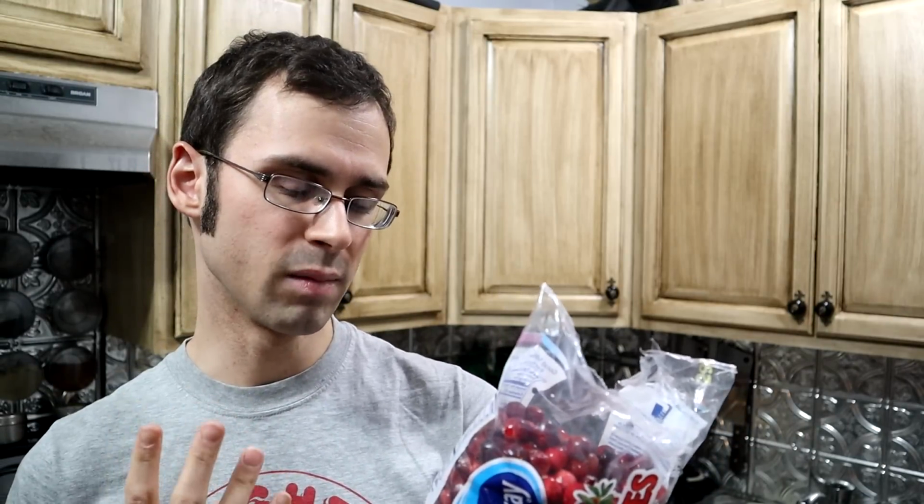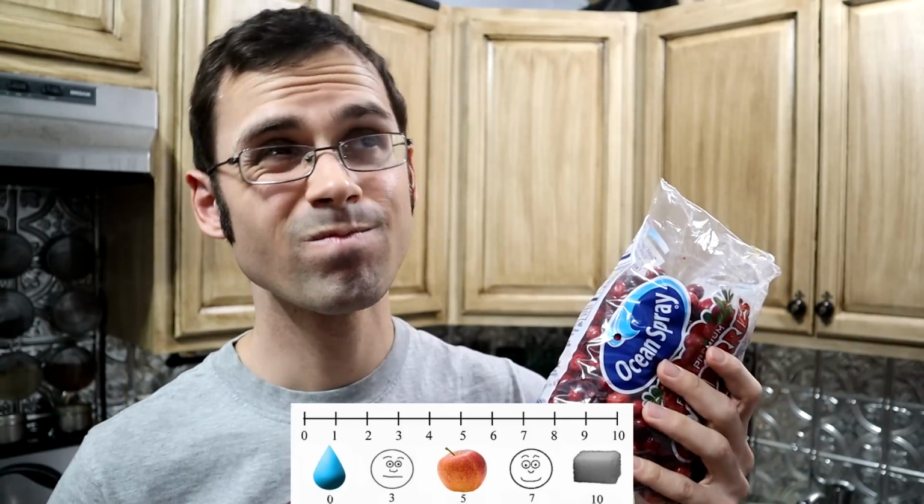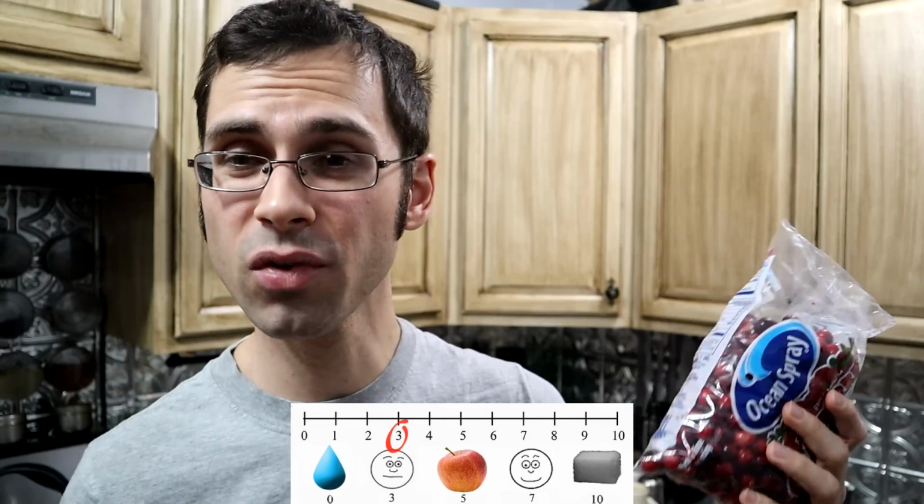I like cranberries. When you eat them fresh like this, they are very sour though. On a scale of 1 to 10, where 10's a lemon, this is like an 8. Pretty sour. Much more sour than blueberries. There's not a whole lot of sweetness to it either. On the bag it says 1 cup of these has 4 grams of sugar. It's not a lot. I'd say on a scale of 1 to 10 with a sugar cube, it's like a 2 or a 3, something like that.